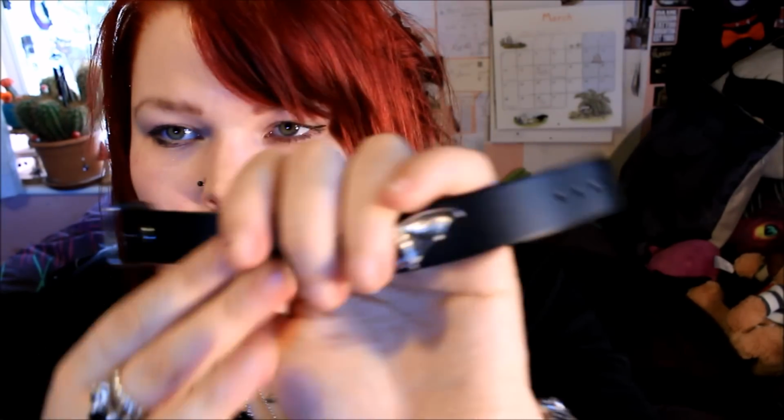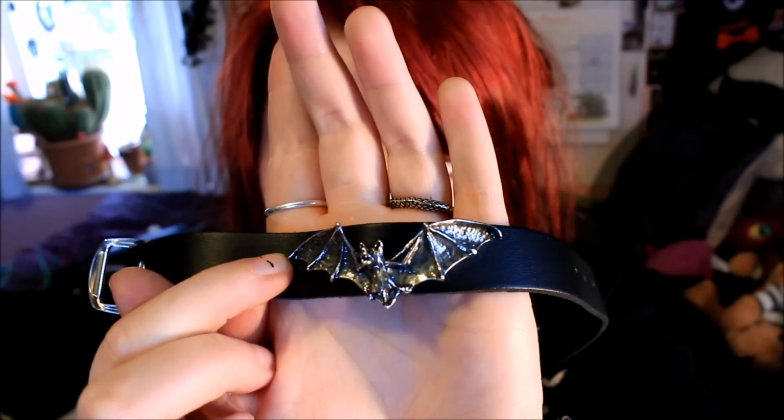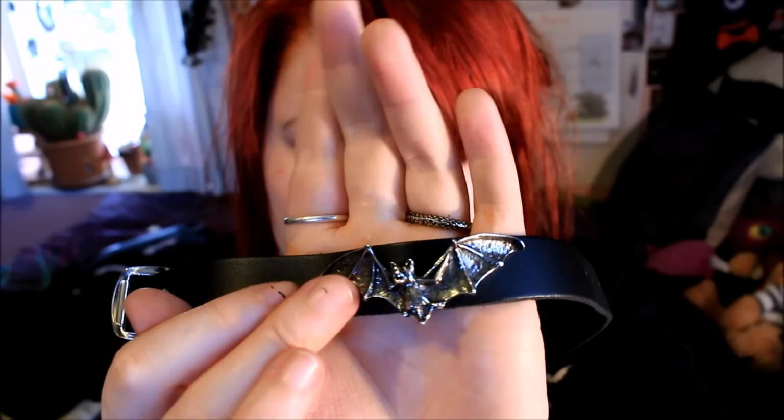The next thing I got was this leather cuff, and again it does have a bat on it. So it is just a leather band with a buckle. I would much prefer it to have a popper, but I can probably install one of those by myself. It does have this nice silver sort of pewter bat which has been screwed into the leather. So again, it's quite detailed. It's definitely not the same bat as the necklace.